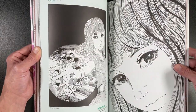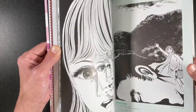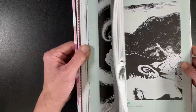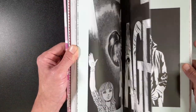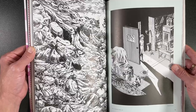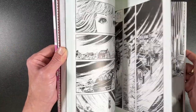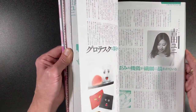Orochi, of course, the classic Orochi cover, the cover on the Umezz Perfection Edition. It's one of the splashes for between chapters. That's the splash for the story Stage, which is one of the last ones in one of the volumes of Perfection. We talked about it before. You remember, the video's not that long.